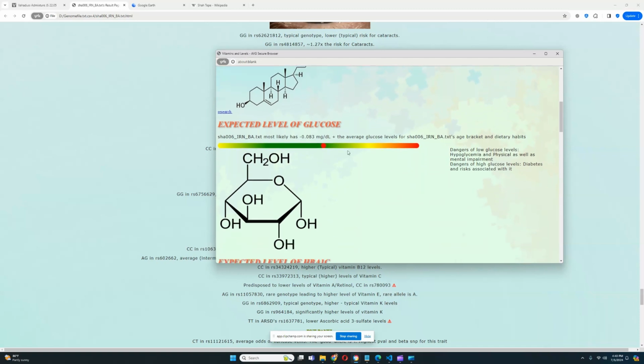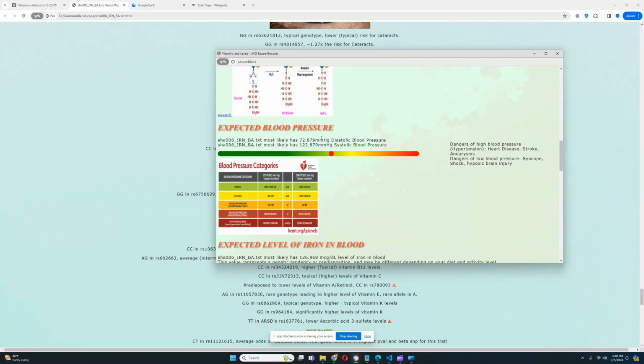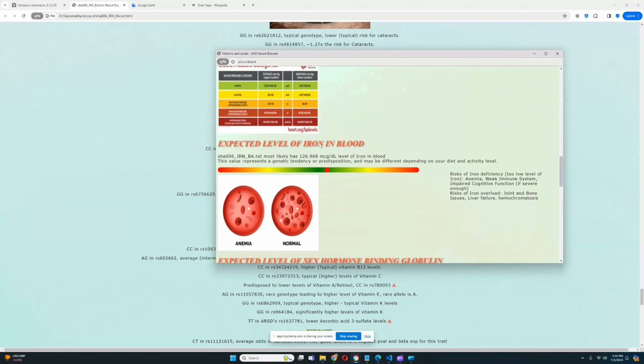For glucose, she's got below average level of glucose. That's good. Above average level of hemoglobin. I guess that's okay. High blood pressure. Okay, so that's unfortunate. Higher level of iron in the blood. So it looks like she's carrying some risk variants for hemochromatosis. Let's look that up.